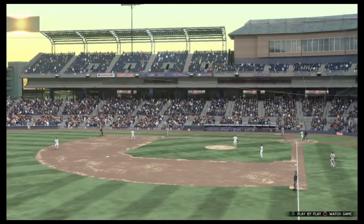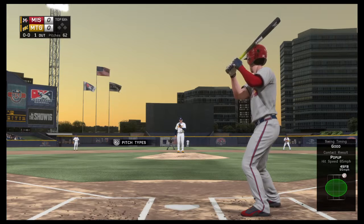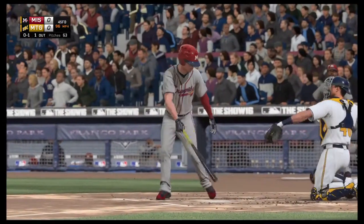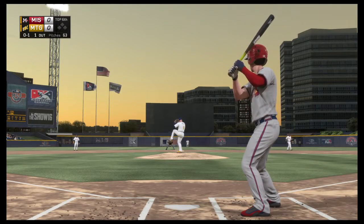Now batting. And as a defender, John Lane will stand in now. He's struck out and flied out. 0 for 2 thus far. First pitch on its way. Oh, and he just blows the fastball by him for strike 1. Not too many strikeouts on the ledger for him so far, but it hasn't really mattered.